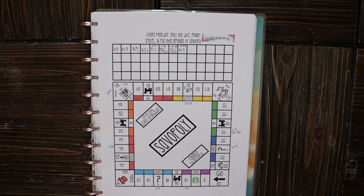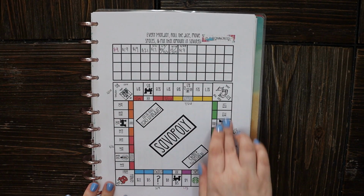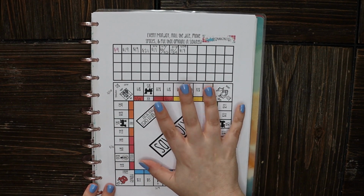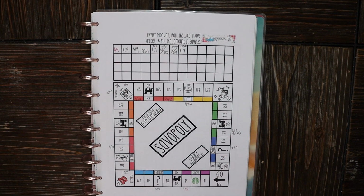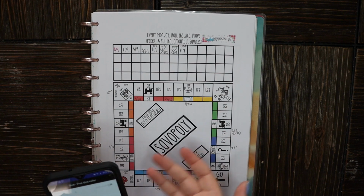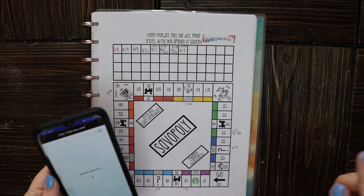So you guys know that I always like to sit down at the start of every month and do my rolling for the entire month. We are going to be rolling for 5 different weeks in the month of March, since there are 5 paychecks in March. I have here my phone, and I'm going to open up my Dice Roller app because that is the app that I use. You could use physical dice for this, I just don't. For Monopoly, we use 2 dice, so I'm just going to select 2.